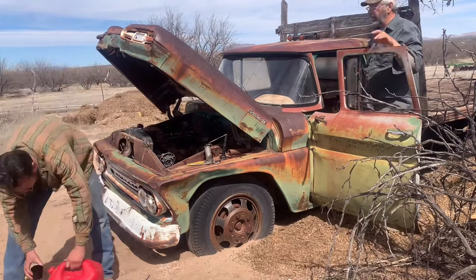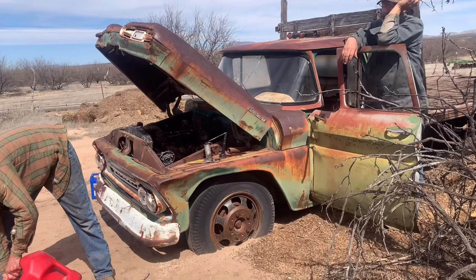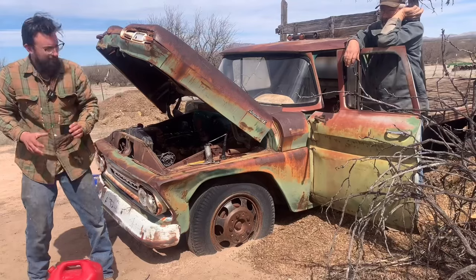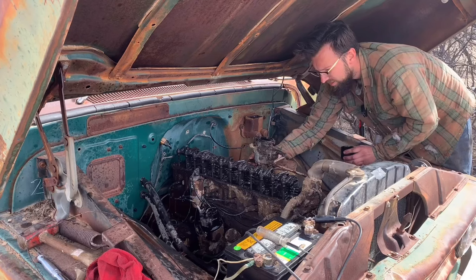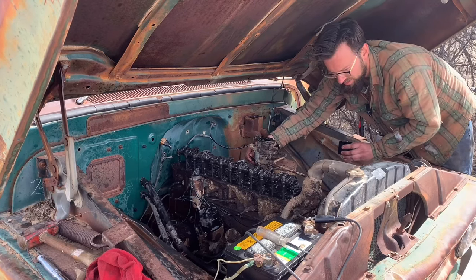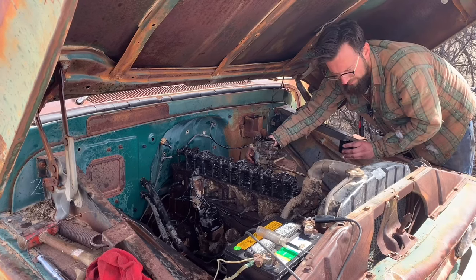I don't know if we've fouled out our plugs or not. I hope not. I don't know what that oil. We put a lot of Marvel Mystery Oil in there, then I put Marvel in that carburetor too. All right, throttle's open. Pump it hard. You got it.